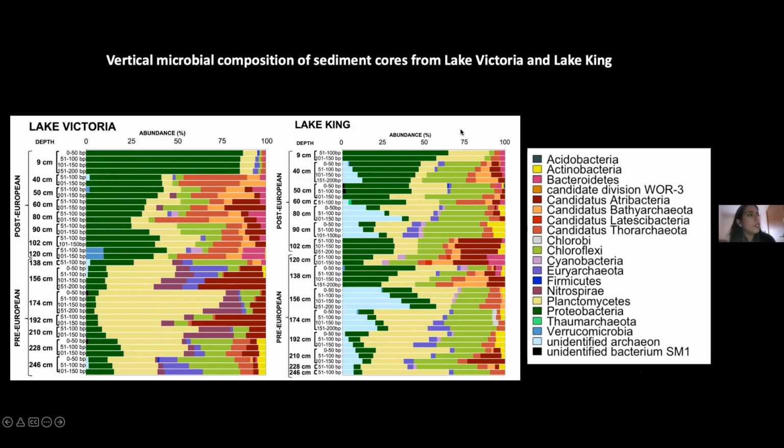So we haven't gone too in depth into that group. We're still going through a lot of that because for the changes in this community in Lake Victoria, there were a lot of species involved. And I don't think Nitrospirae was one of the most significant ones, so I couldn't really say much about it, mostly because we also did the analysis not at phylum level, but at the species level. So it wasn't really significant when we had a look at that in the end. Okay.